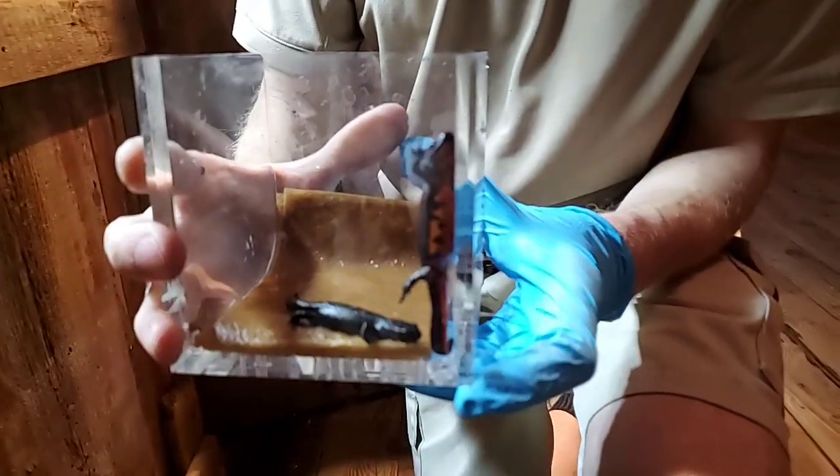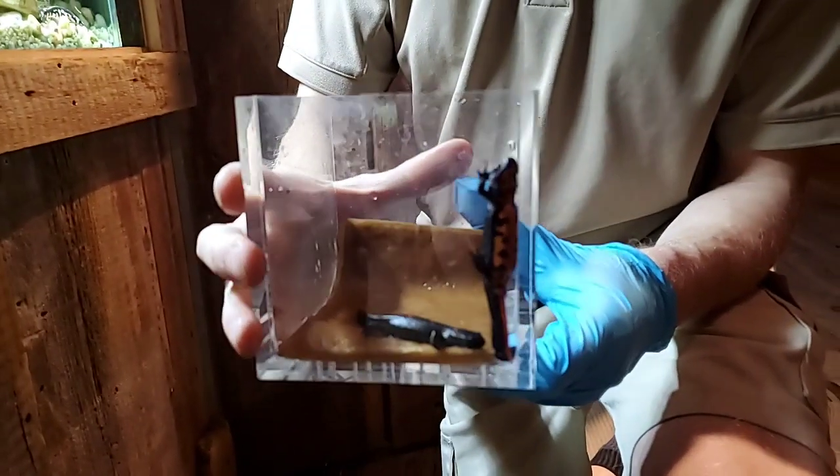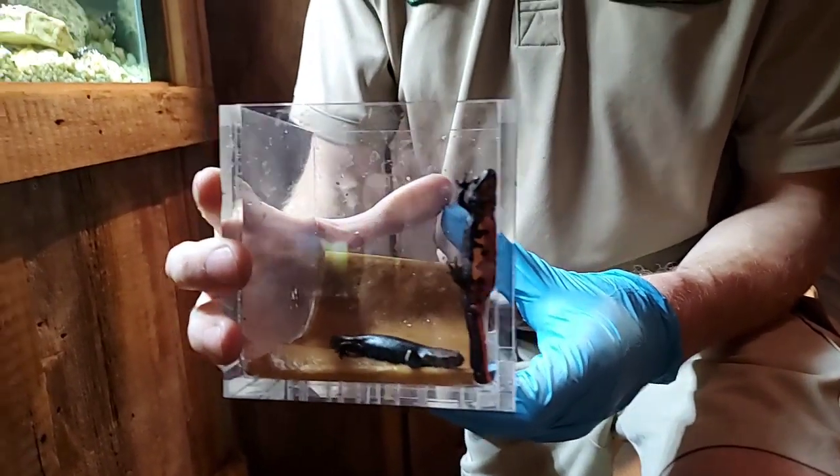So the illegal pet trade is illegal, not just because people are a bunch of meanies, but because they can really do some damage. A lot of harm. Yes, absolutely. So what do these guys eat?